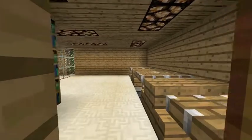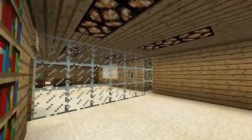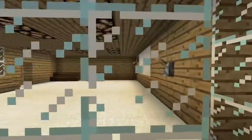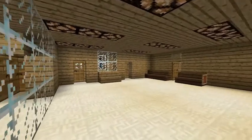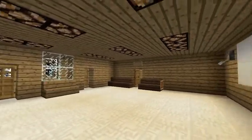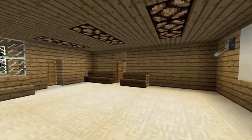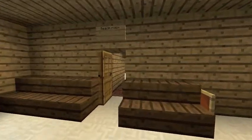Let's keep going. Those are the sliding doors to divide us. Don't know why it's see-through, but let's keep going. All right, so this is the regular front classroom. There's the whiteboard. Another switch. Why are there all the switches? Whatever. Let's go into the back room.